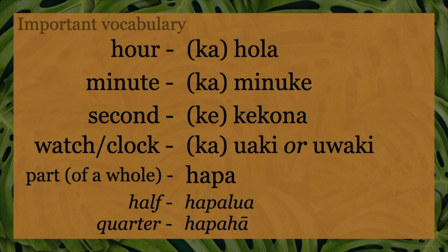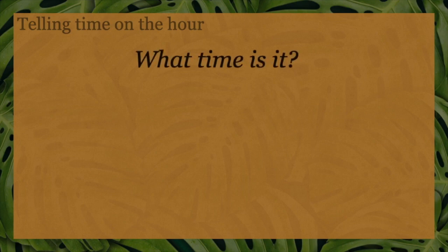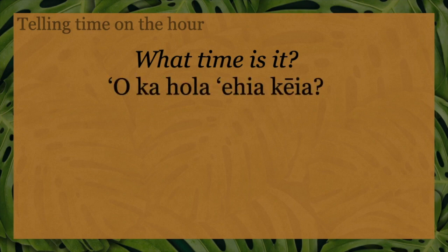Okay, so let's look at how we actually tell time. How about we start with, how do we ask, what time is it? That phrase in Hawaiian is, O ka hola ihea keia? O ka hola ihea keia?